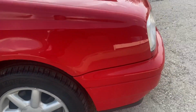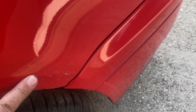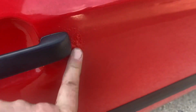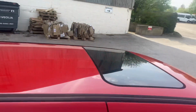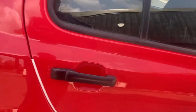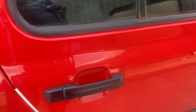Front wing down here, I do have the formation of a bit of a bubble there, but it's nothing drastic. This front door, they do tend to go around the door handle, and this has got a little bubble here, but again, it hasn't actually broken through the paint, but it's there. The rest of this door looks very good, as does the whole of the roof, as you would expect. Looking down onto this here, we've got a little bit of a reaction with paint around that handle.